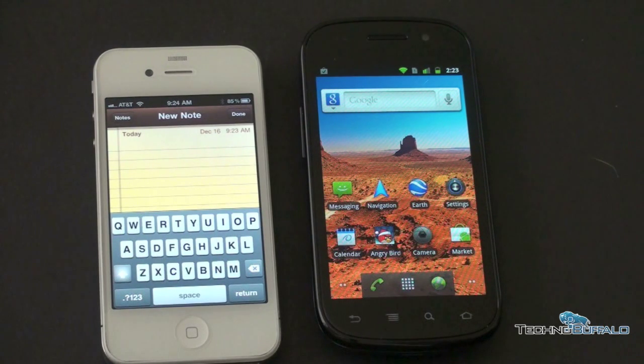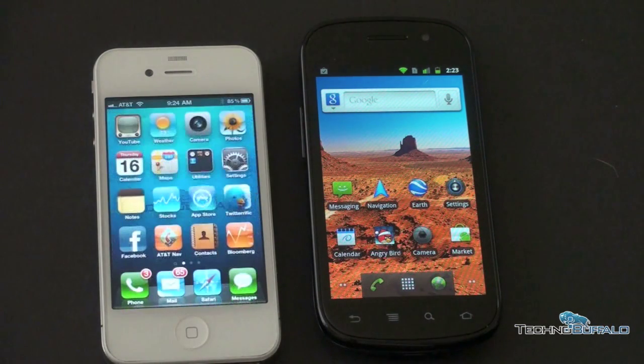It's going to have a resolution of 800 by 480, and with all Super AMOLED screens, if you've ever seen a Galaxy S series phone, you notice that there's a little bit of a twinge of color to it. Almost looks a little gray or blue. That's definitely the case here with the Nexus S as well. I will say the screens on both do look beautiful.